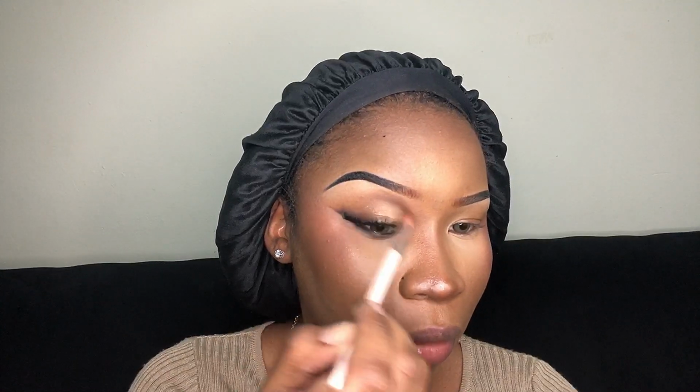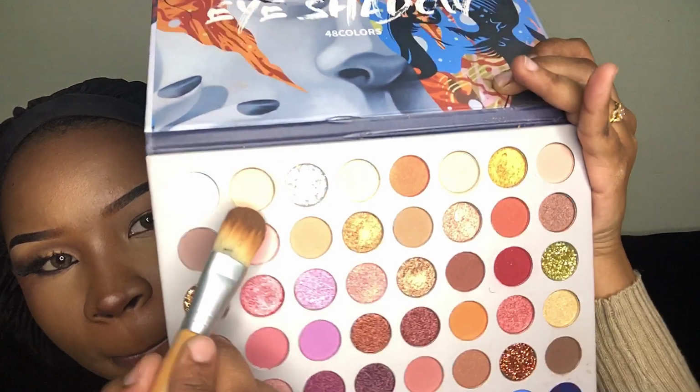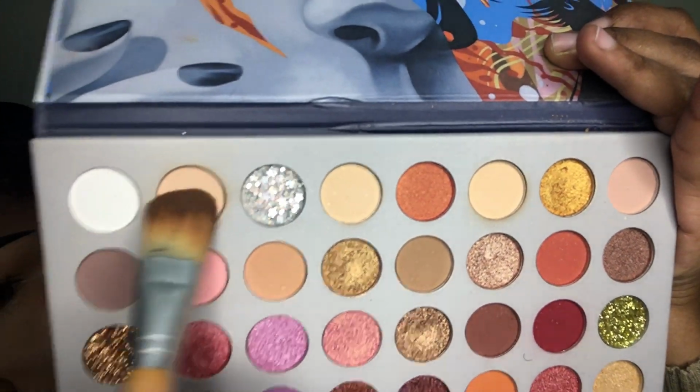So I'm just going back in to blend everything together just to finish it up a bit. Going back in with that neutral shade. It's like a creamish color. I use this for under my eyes just to make everything look high definition. And yeah, oh my gosh, y'all, get into this look.